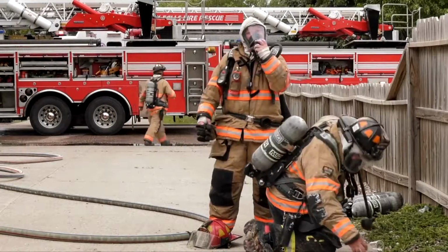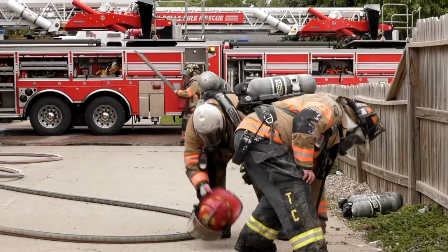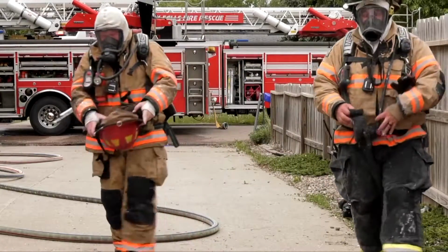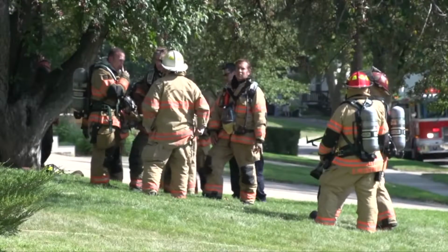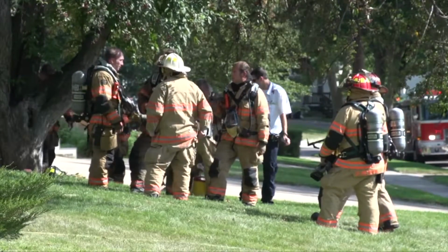So it's something that we all have to keep an eye on all the time. If you walk around a fire station or come up, you'll see guys and girls walking around with water bottles, and they're always drinking water and staying hydrated.